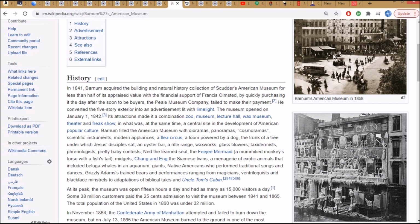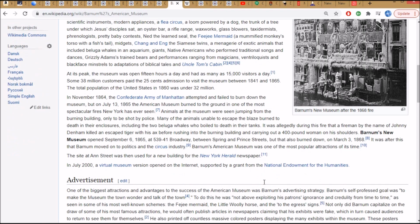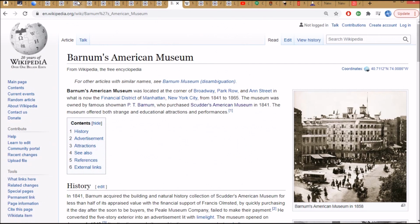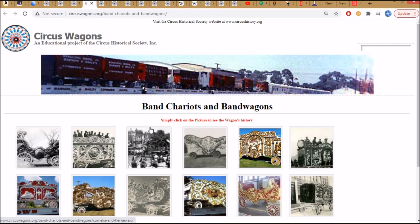So from here, it took to the road. It burned down about 3 times with animals leaping out the windows, all sorts of stuff going on. And then he decided to take to the road. I think it's probably around the time he got hold of some of this stuff. And then he was able to take his show to the road.